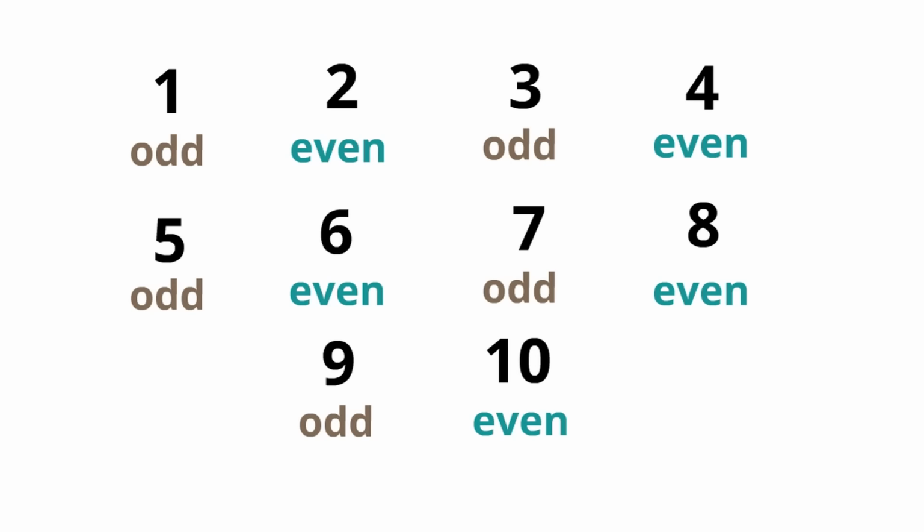So there you go. Odd and even. As long as you learn these, you'll know any number, because the endings always tell you if it's odd or even. So once you know these, you'll know all of them.